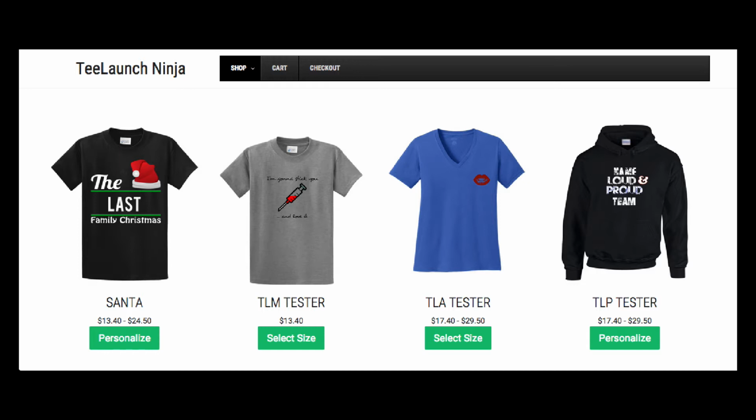Have a design that you want printed on both the front and back of a single shirt? No problem. TeeLaunch Ninja allows you to print your designs on both the front and back, and we support personalized designs on both front and back too. The design possibilities are endless.